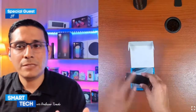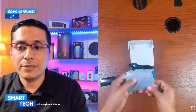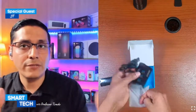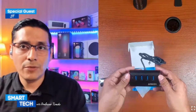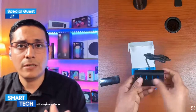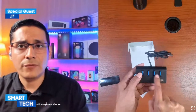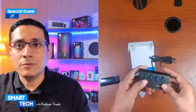So I bought this because I'm tired of going under the desk, because my computer's under the desk, and I need to constantly reach under. So if you're looking for a USB hub that's not on your computer, but you want something that's near you on your desk, you might want to consider placing this in your shopping cart or your wish list for later purchase. So any questions? No, that's cool.